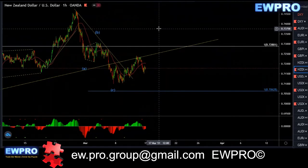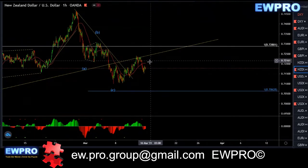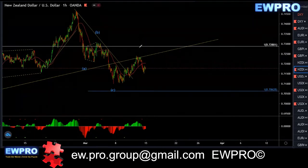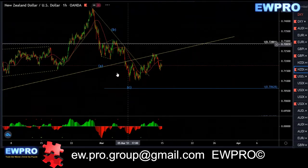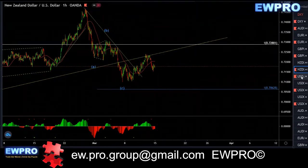I'll be more inclined to sell, but I'm not ruling out that we get this as an A, B, C in here for a running flat. And then we get that A, B, C to finish off the corrective structure before we get that more downside. So that's sort of what I'm looking at on NU.